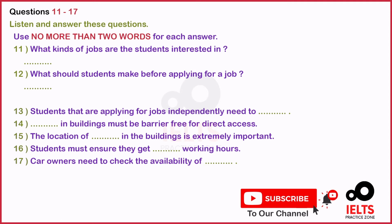And for those of you lucky enough to own a car, check how many disability parking spaces are available. Remember that it's your right to have a disabled parking space. These also need to be near enough to a wheelchair-accessible entrance or ramp. OK, are there any questions before we move on?